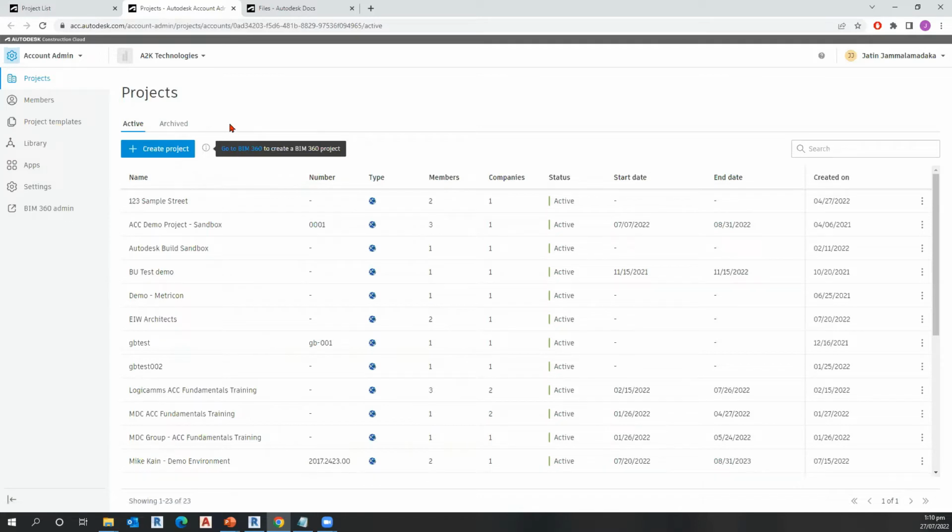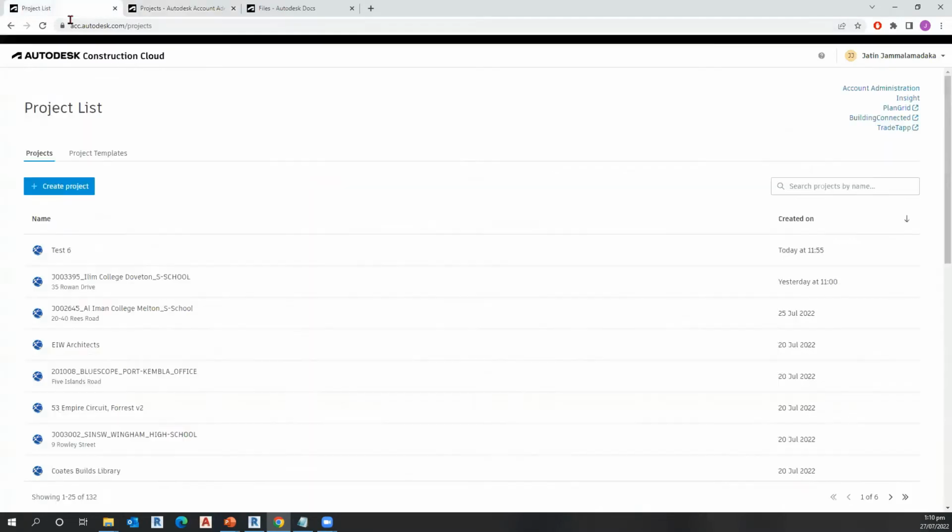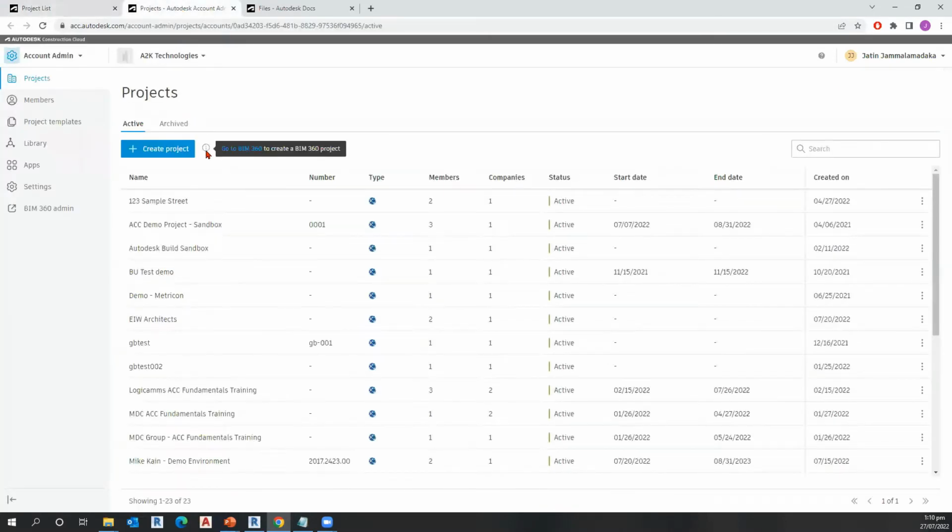So remember how I was saying earlier that it's a unified platform? This is an example. So your Autodesk Construction Cloud hosts not only the new Autodesk Construction Cloud projects, but your older BIM 360 projects as well. So if you were to create a project from up here, it would automatically be an Autodesk Construction Cloud project. But if you want to create a BIM 360 project, you can do so by clicking on this little I icon here and going to BIM 360.